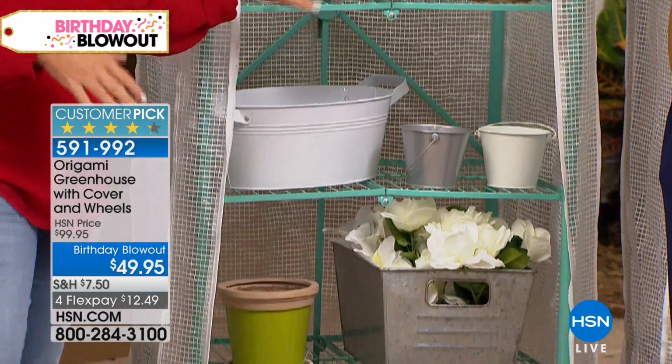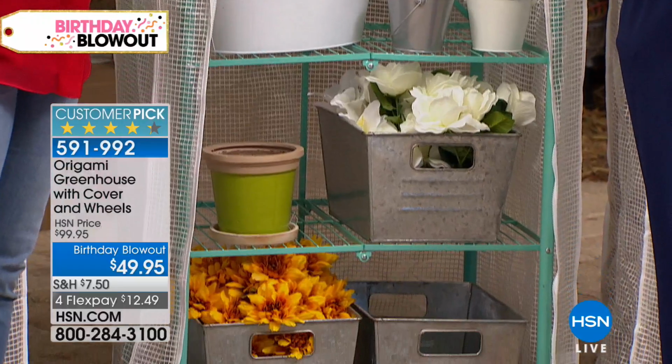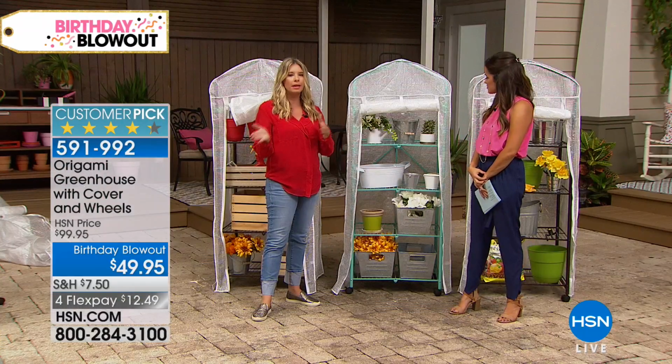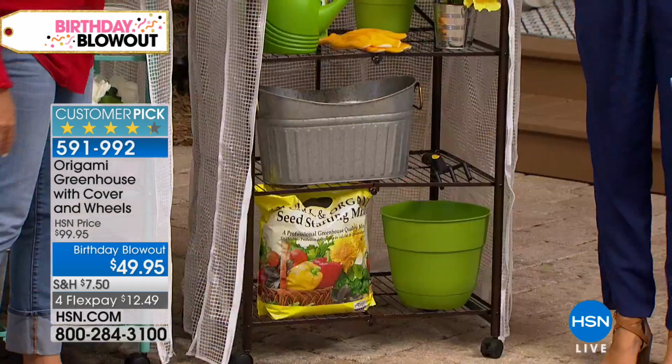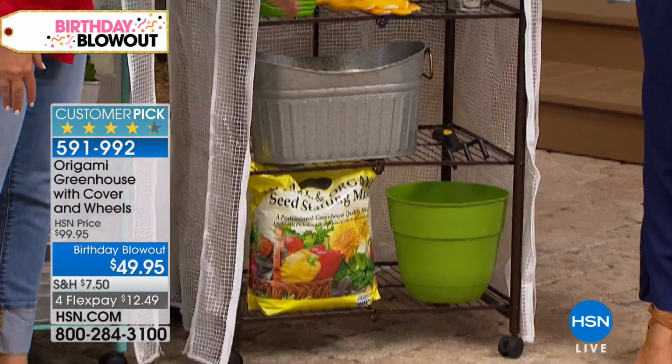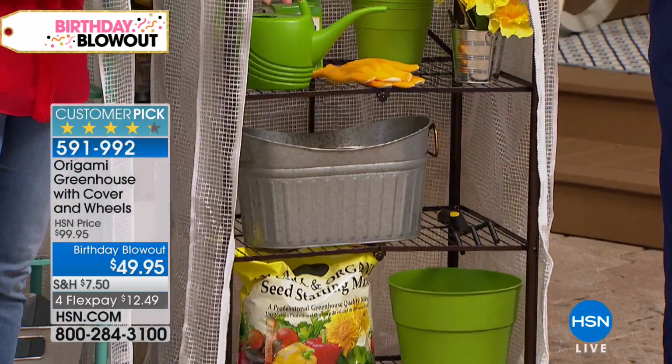And I love the fact that you are getting those 4 shelves as well. So for somebody like that who obviously doesn't want to be going back and forth to where you're storing your soil, where you're storing all of your gardening needs, those 2 bottom shelves can be used just for storage, you know?